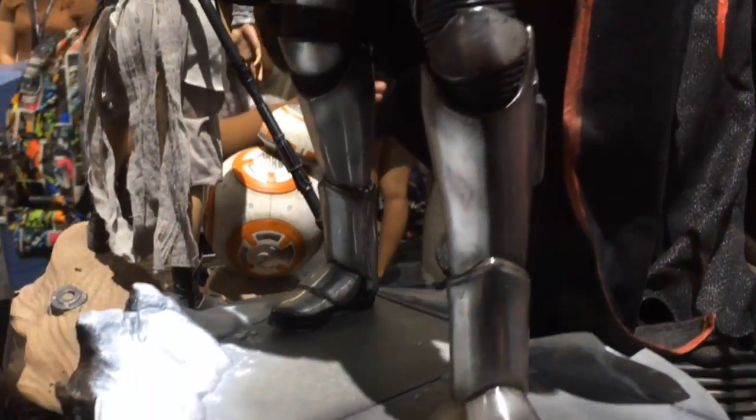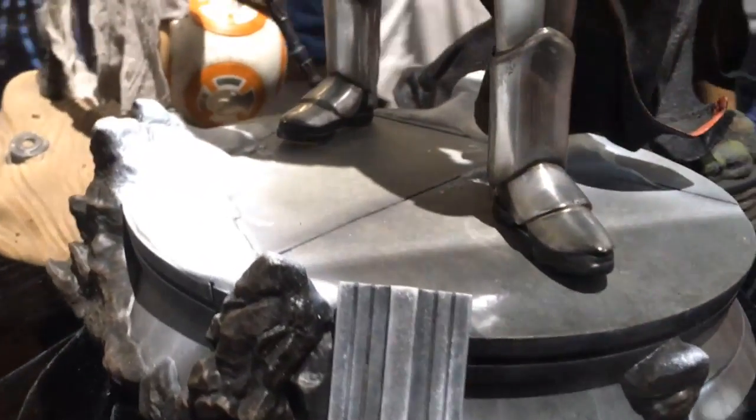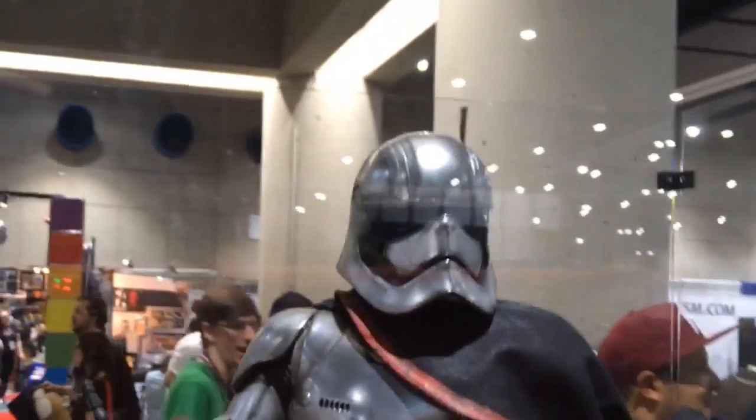Well, it was a good marriage. We had a good run at it. But Captain Phasma. So I can't get to Darth Vader. Ooh. Someone's threatening divorce if they can't get the life-size Darth Vader. That's pretty intense.